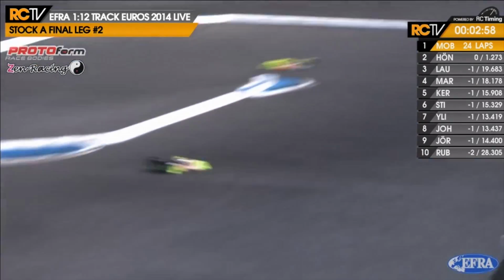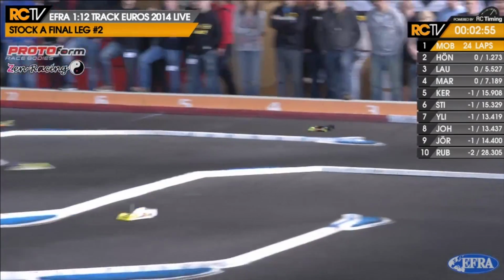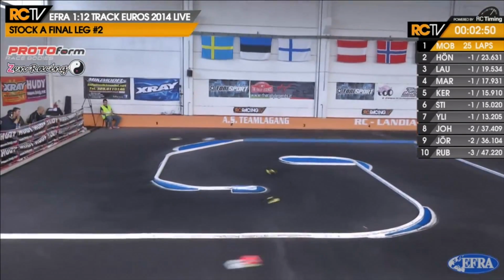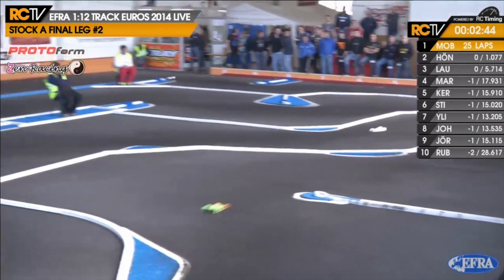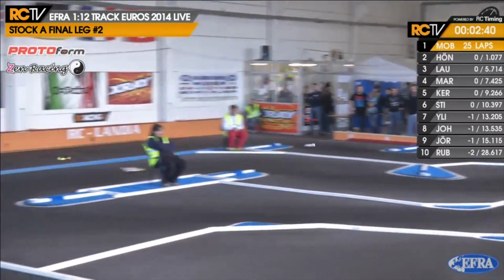Hupo just beginning to get a little bit closer. Mobers, I think, probably just going back into more of his comfort zone from 100% attack. 2 minutes 50 to go. About 12 laps left. And definitely Hupo now, he's down to a second again. This is the closest it's been since the last time Hupo made a small mistake, and he's already clipping corners.